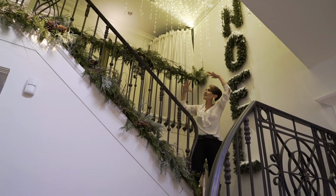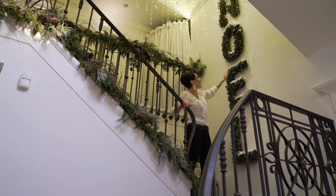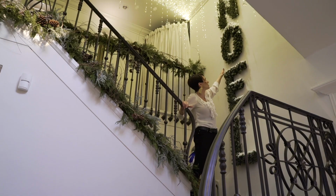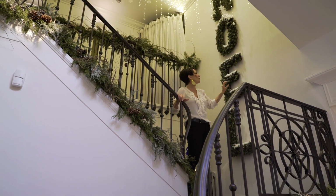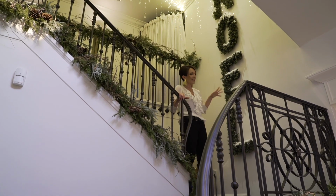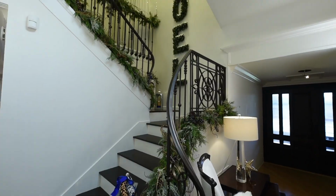So my idea was that it would look like it's snowing in the stairwell. And if it is, that means our Noel would have snow on the tops of it, right? So we sprayed it with 3M glue, we sprinkled some snow on it, and I think it's so cute. Leave me a thumbs up if you think that's cute.